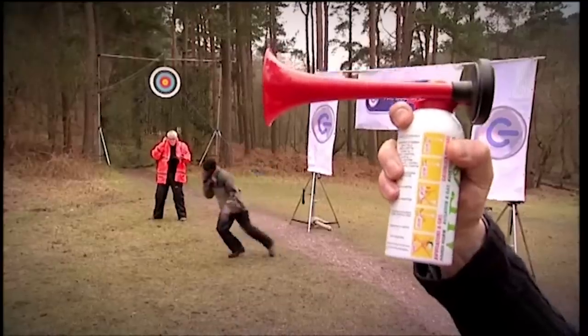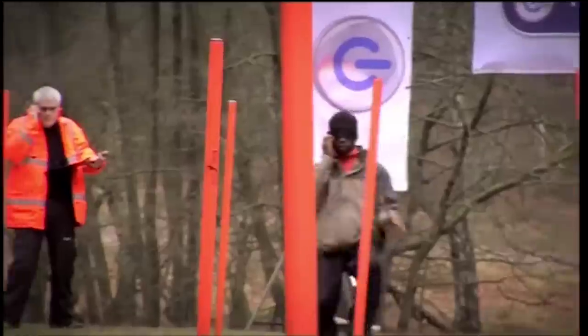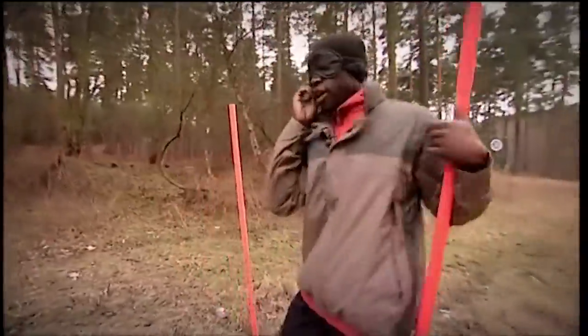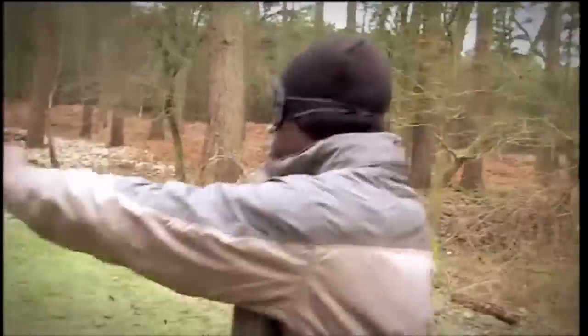3, 2, 1. I went for it and it was immediately apparent that the Conduro had a much fuller sound. Go forward. Okay, he's coming through really clearly. I can hear him very well.